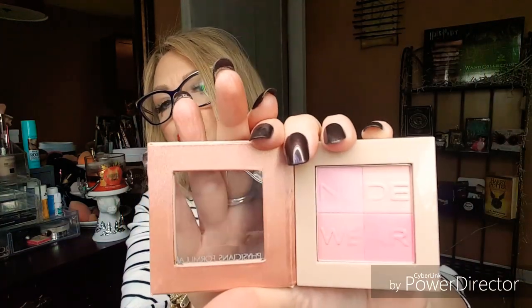The next one, also same thing, but this is a blush. Let me see what color this is. This is the Nude Wear Glowing Nude Blush in the color Rose. It looks like this. Again, I might find a shade that I like. I like a good pink. Let me swatch the pink one. The pink one is really pretty. Let me swatch these two.